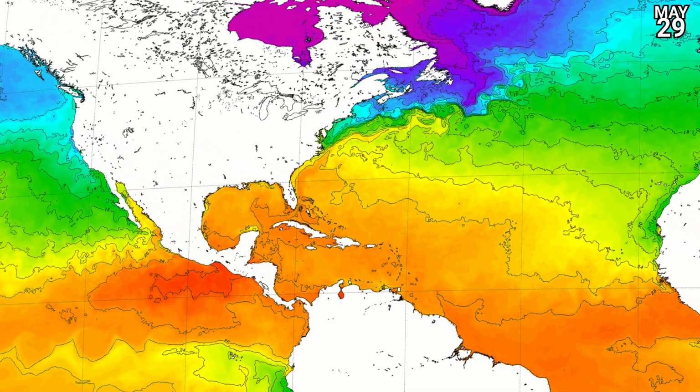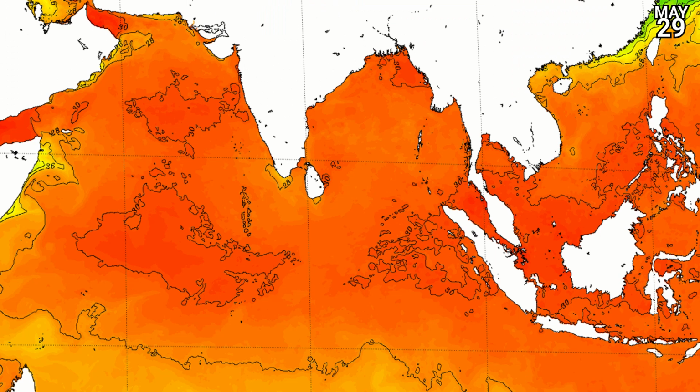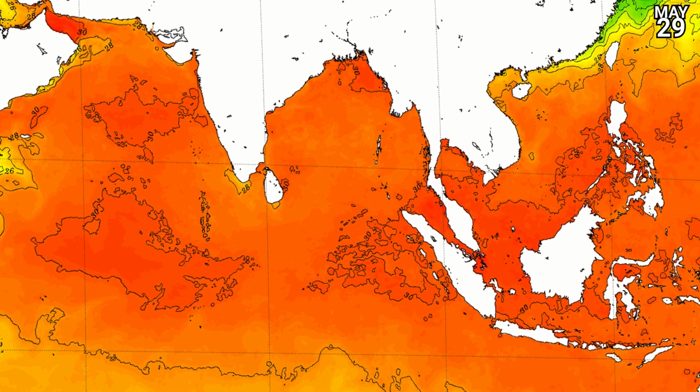And as you head into the subtropics, it does cool down a bit. Once you're north of Bermuda, it's around 25 to 26. Much colder as you head towards Newfoundland and Nova Scotia. It's pretty much what you would typically see, just a bit warmer in some spots. In the North Indian Ocean, it's around 29 to 30 degrees Celsius. The cool pool that was left by Asani is practically gone at this point.